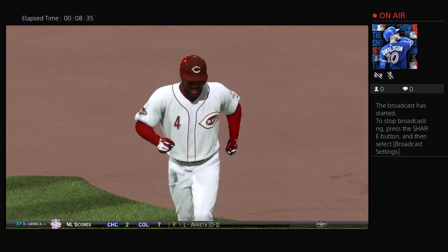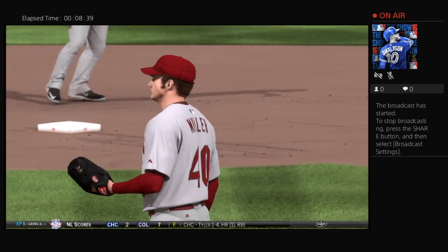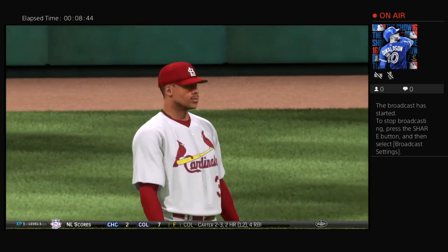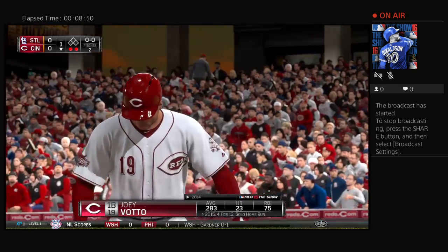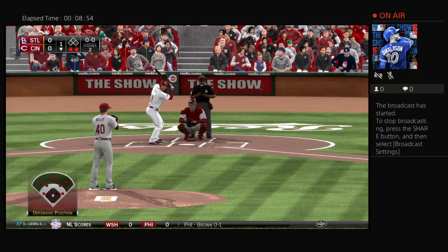Pretty nice way to start your evening. 2 pitches, 2 outs. You can bet pitch count will not be a factor if he can keep that pace up. Joey Votto will get his first cuts now, and he'll do so with the bases empty and 2 away here in the first.